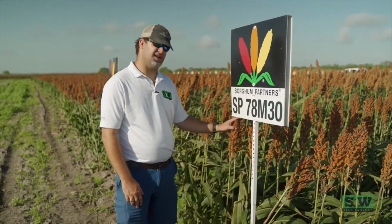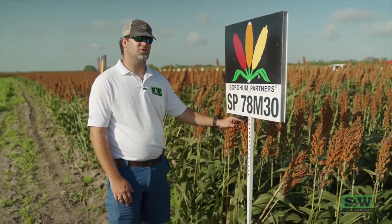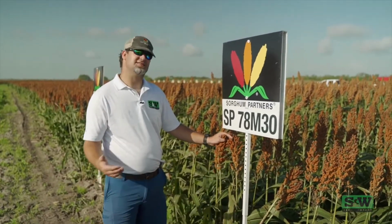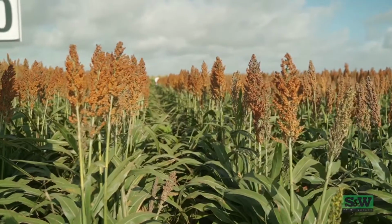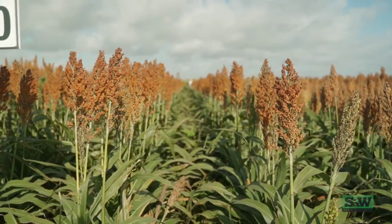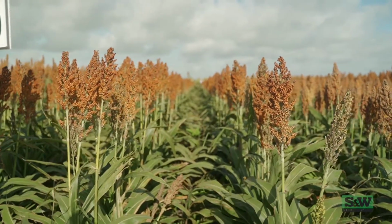78M30 is a nice irrigated hybrid for this area of the world. It can perform well on dry land. I'd like to see it east of Highway 77, and performs along the Gulf Coast, up the coastal bend, and on over to the Bay City area.